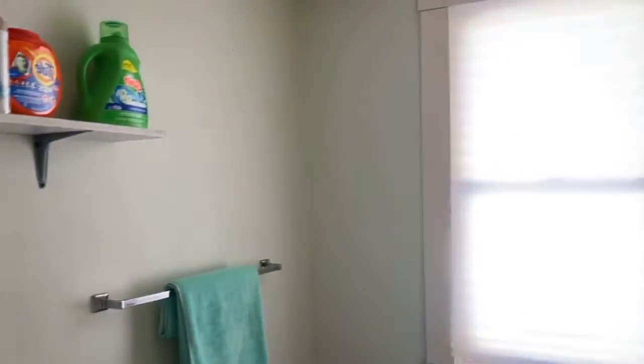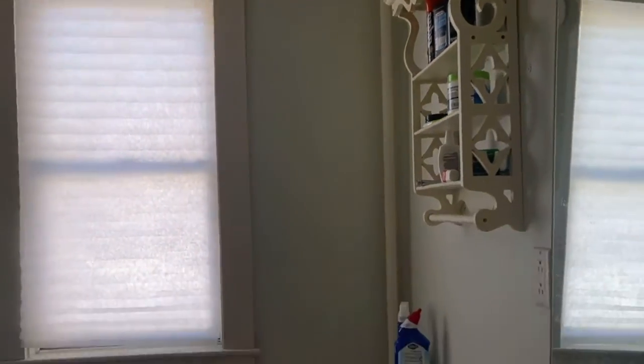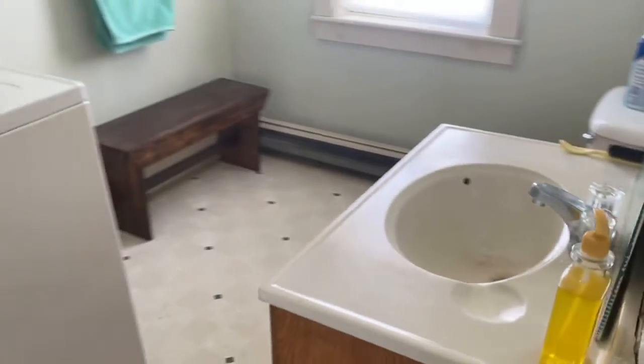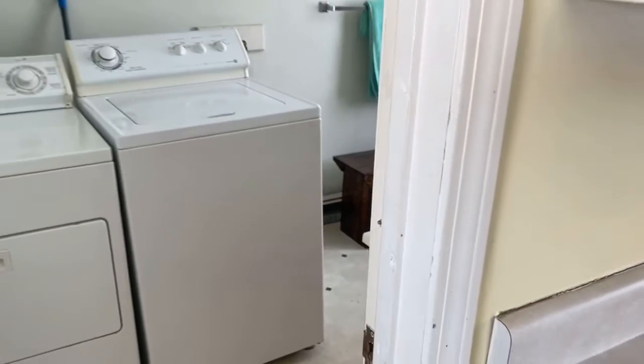Anyway, this is the downstairs bathroom. Pretty decent size area. And washer and dryer in the bathroom there.